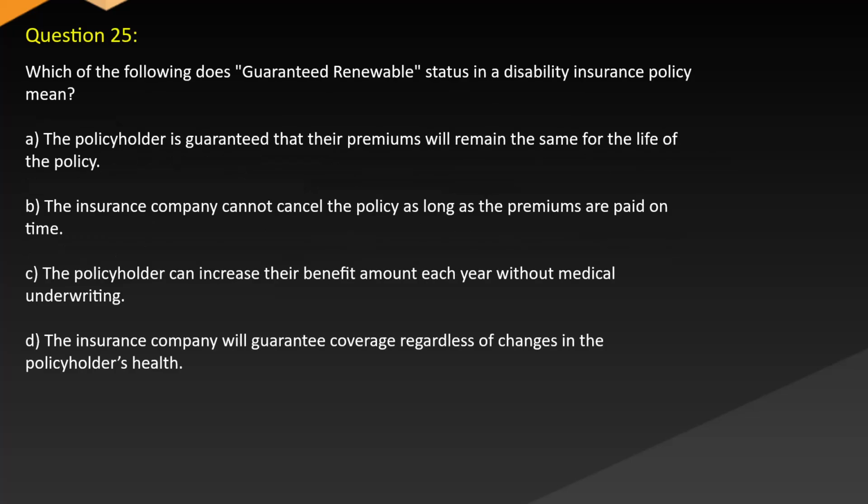Question 25. Which of the following does guaranteed renewable status in a disability insurance policy mean? A. The policyholder is guaranteed that their premiums will remain the same for the life of the policy. B. The insurance company cannot cancel the policy as long as the premiums are paid on time. C. The policyholder can increase their benefit amount each year without medical underwriting. D. The insurance company will guarantee coverage regardless of changes in the policyholder's health.